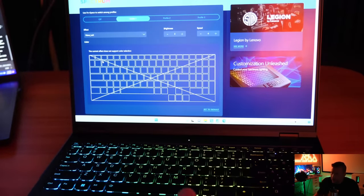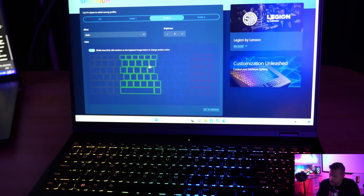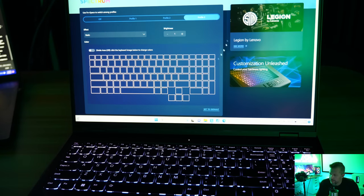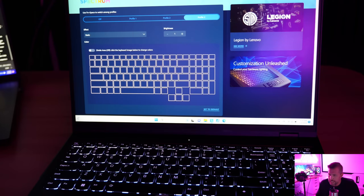It's not particularly awesome. So if I were to keep this laptop, I'd probably just keep it on this profile, where it's static, but I can set the colors of each zone to look like a different kind of rainbow color or whatever. Or in certain business environments, I would set it just to be all white probably. But that's the customization for the RGB, and it worked well and it worked consistently. And you can switch between these profiles just with the FN and spacebar key.